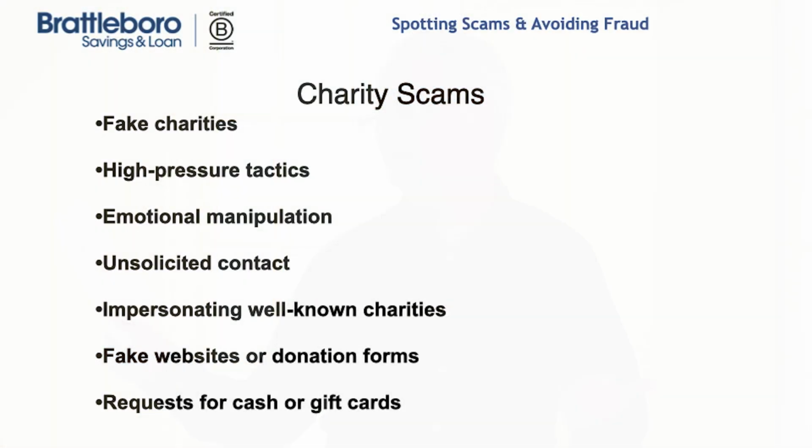Okay. There's a lot of fake charities. And they're going to use high-pressure tactics, emotional manipulation, unsolicited contact. So even stuff you're getting in the mail, you've got to be careful with the charities. Impersonating well-known charities, so a similar name or just taking some of their materials in terms of the cause and changing the name, fake websites or donation forms, requests for cash or gift cards. They want you to buy gift cards and donate them, things like that.